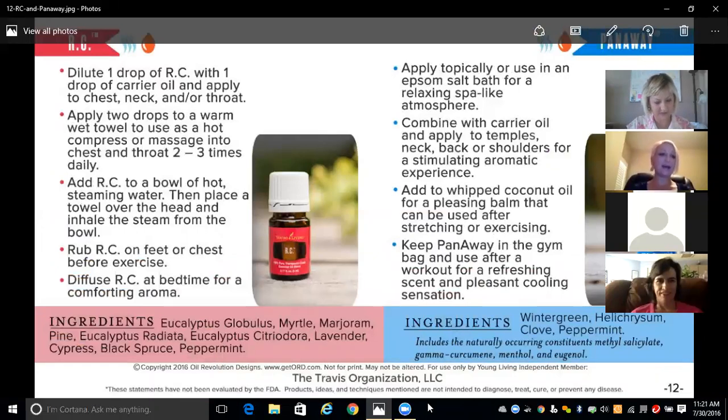Next up, we have RC. RC is great for a healthy respiratory system. It feels great on your chest, the back of your neck, rub it on there. It's got a blend of eucalyptus in it, along with some other things with lavender and peppermint. It just feels really great on there. You can rub it on the back of your neck and on your chest, on the bottoms of your feet.